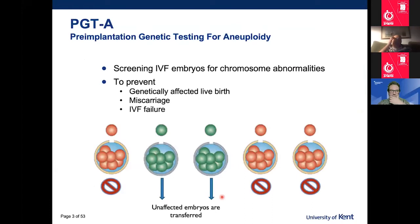Which leads us to pre-implantation genetic testing for aneuploidy, or PGTA. Now, essentially what this involves is the screening of IVF embryos for chromosome abnormalities, and the idea is to prevent genetically affected live births, to prevent miscarriage, and to prevent IVF failure. So to put it another way, to try and improve your chances of IVF. And what it involves is the biopsy of, traditionally, one cell from an 8-cell embryo, as here. These days, it is from a slightly later stage, the blastocyst stage. The principle is the same. You get a diagnosis that is normal, which is depicted in green here. We transfer the embryo, whereas if you get a diagnosis of abnormal, we don't.